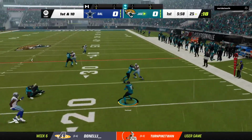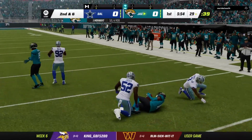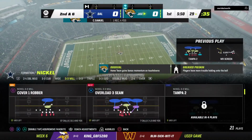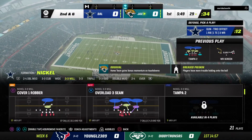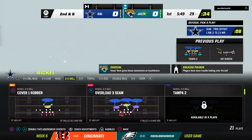On first down, it's Herbert. That's going to be caught by Samuel. And from the 25, they work this to the 29, a gain of 4. This defense for the Cowboys, they were very solid last week in the victory over Baltimore. Yeah, and what stood out to me on tape, the way they were flying to the football. So that tells me that they've got all their assignments down, and they're playing with extreme confidence.